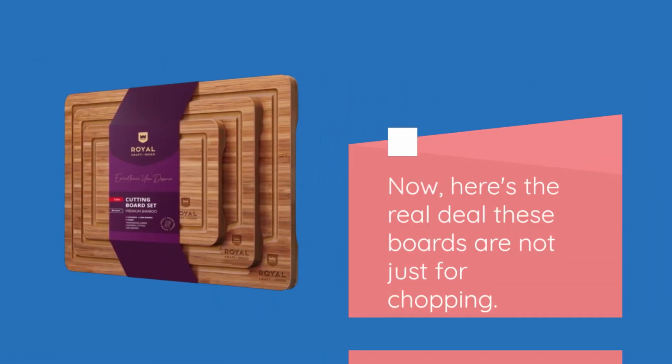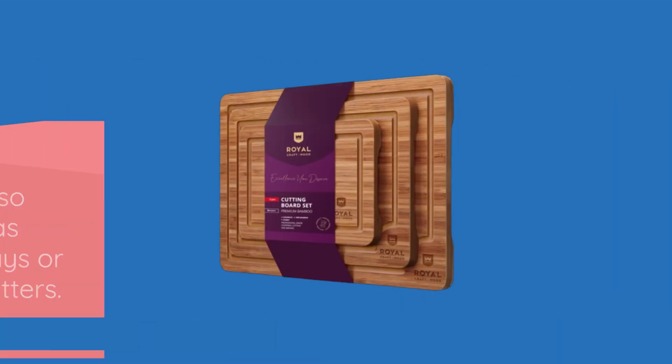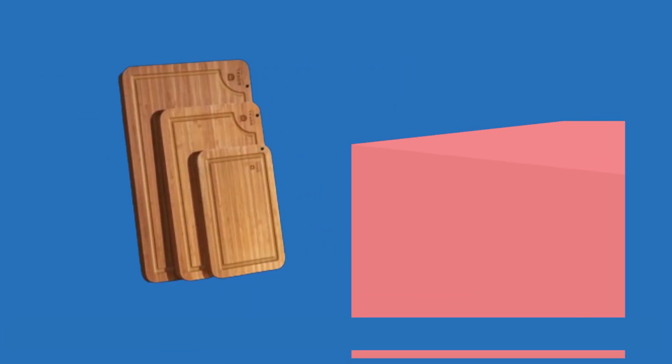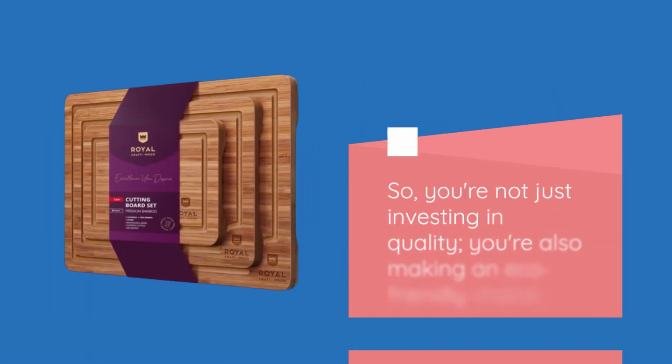Now, here's the real deal: these boards are not just for chopping. You can also use them as serving trays or cheese platters. They're versatile and stylish, ideal for hosting dinner parties or family gatherings. If you're environmentally conscious, you'll be pleased to know that these cutting boards are made from 100% sustainable bamboo. So, you're not just investing in quality, you're also making an eco-friendly choice.